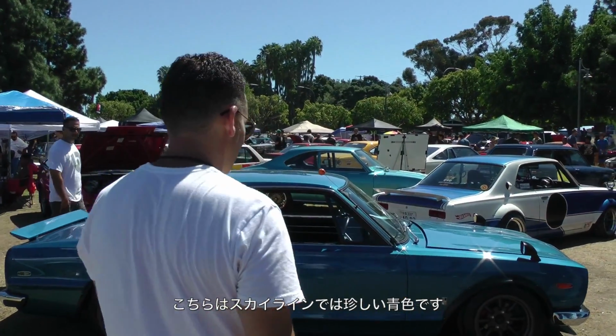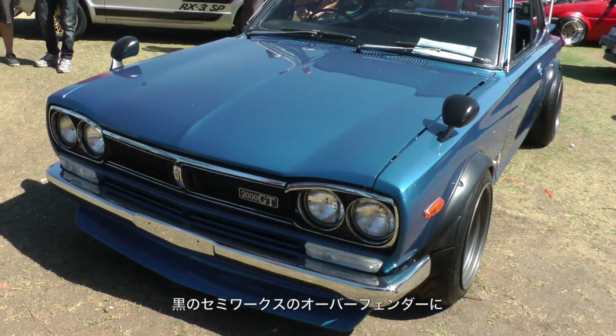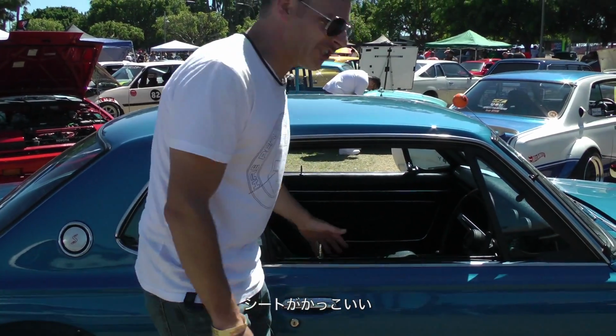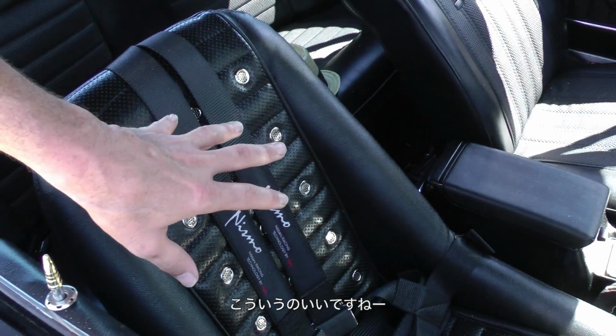All right, here's a cool color, one you never ever see on a Skyline. Look at this blue, very cool, like a Daytona blue. Got the black over fender, same as mine, the semi-works look on his car. He's got the blue fender, and he's got the cool seats. These seats in here, if you see, this is again the look that I wanted to go with on my car. These seats are very, very cool.